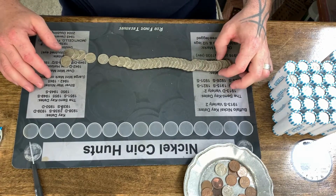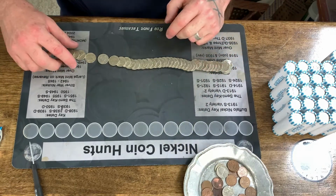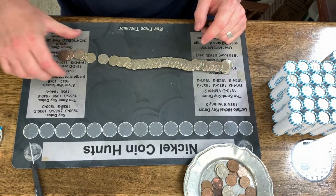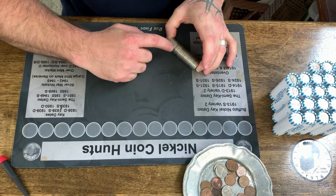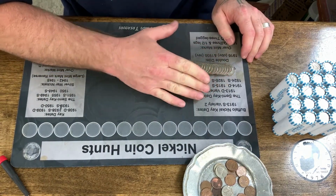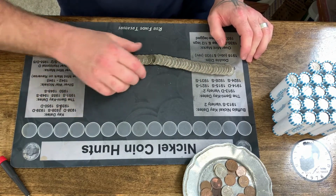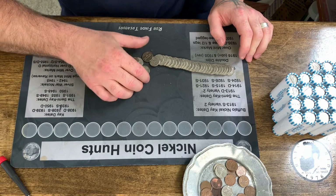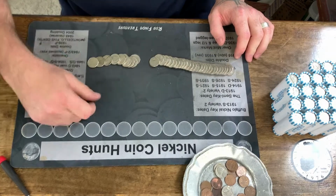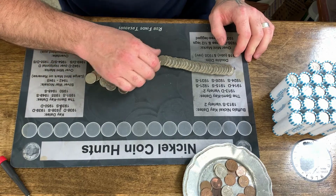Okay, it took long enough. There's a 1942. 3 coins. Half the box. Okay, these might be silver. I'm not 100% sure. It's looking like a possibility. And they're not. That's the way it goes. 2 silvers back to back in the roll, that'd be awesome.